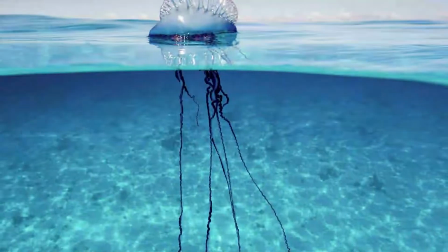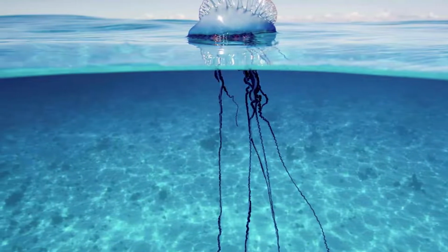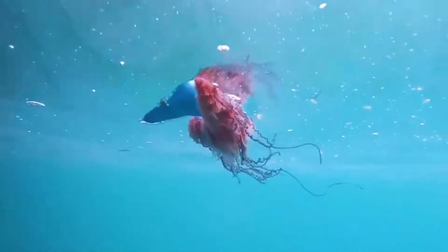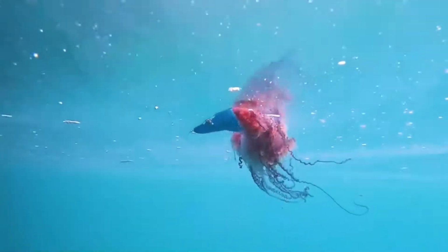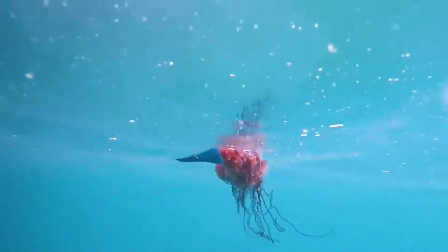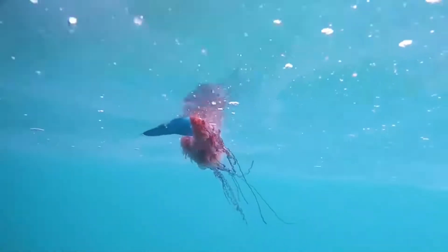The Portuguese man-of-war is 4 organisms working as one. The man-of-war may appear to be a single organism, but it's 4 different organisms, or zooids, that can't function without each other. Each one provides a necessary function for the others to survive.